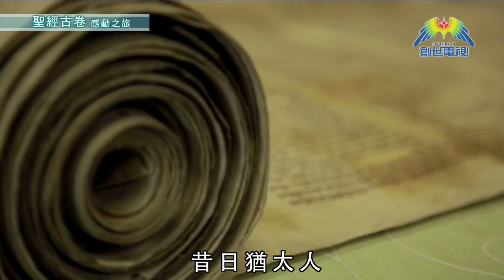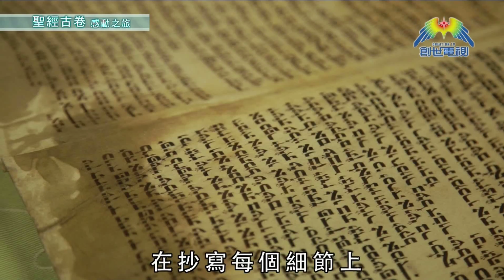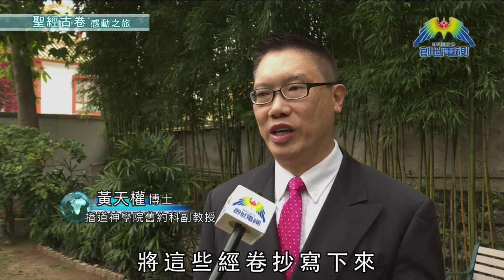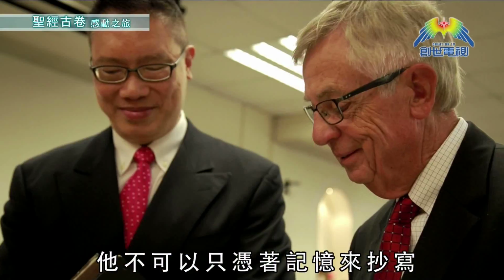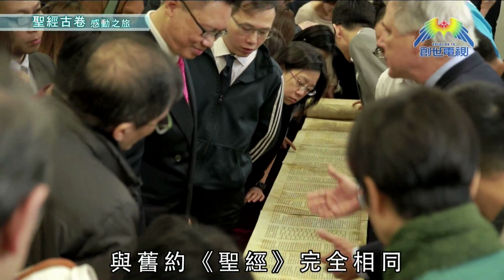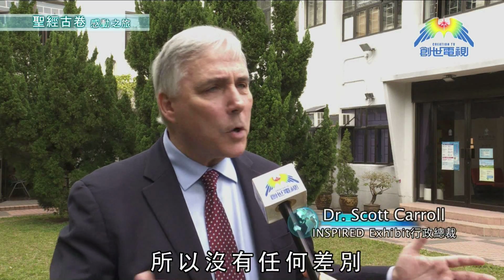I can say for sure that the scroll, the text of the scroll, is 100% the same as the Old Testament. So there's no differences in it that way.